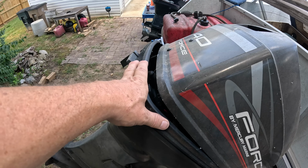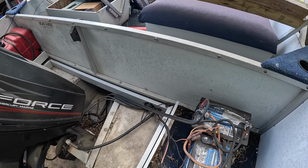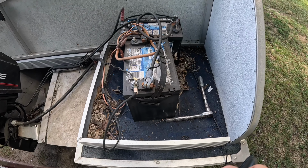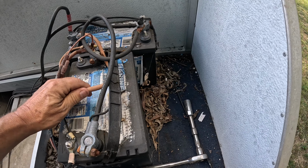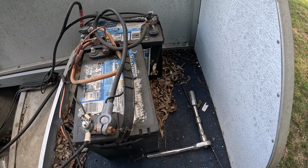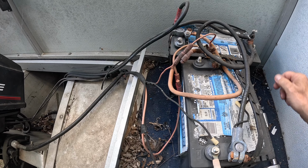See that? And yeah, so most likely it's a dead battery. So let's get out a meter, see what that is. May have to disconnect all of this. Looks like they had it just kind of jumpered into each other. I hate these things. I don't use these things, but people do. Anyway, yeah, you know that's dead.